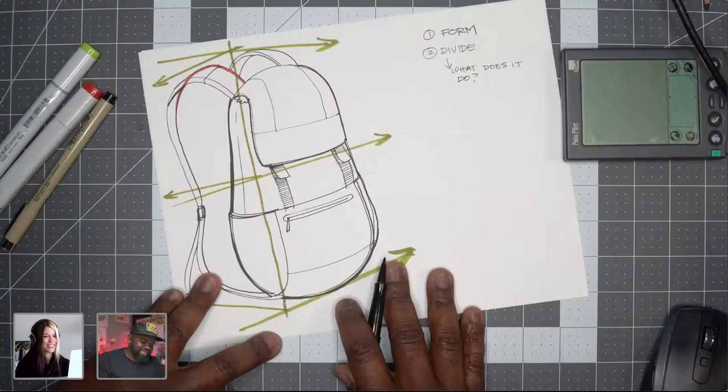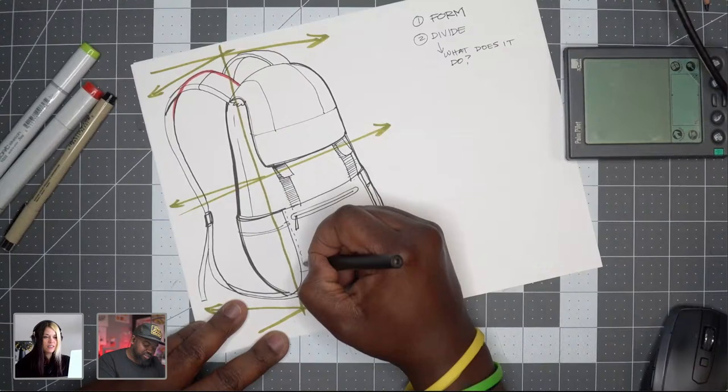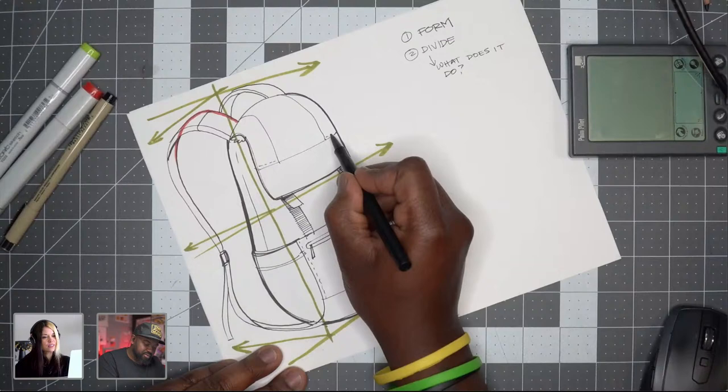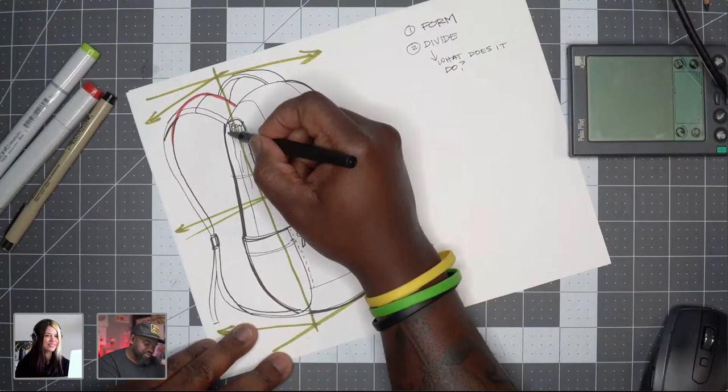So if this is a design you're working on, you could continue adding some details here and there, breaking things up. If you want to add stitches, just a couple little hits here and there. Almost looks like a baseball cap and eyes. But we can break this up on the side. All right, you can get creative with your lines. You can do a lot of stuff with lines.